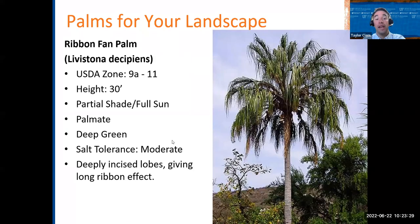So next, this is a ribbon fan palm. The reason I like this is that it's a solitary palm, so it doesn't cluster like Everglades palm does. Zones 9A to 11, you can grow this pretty much anywhere in the county though. It does get about 30 feet tall, so it actually fits well within the landscape for a home because of the scale and proportion of the tree to the house.